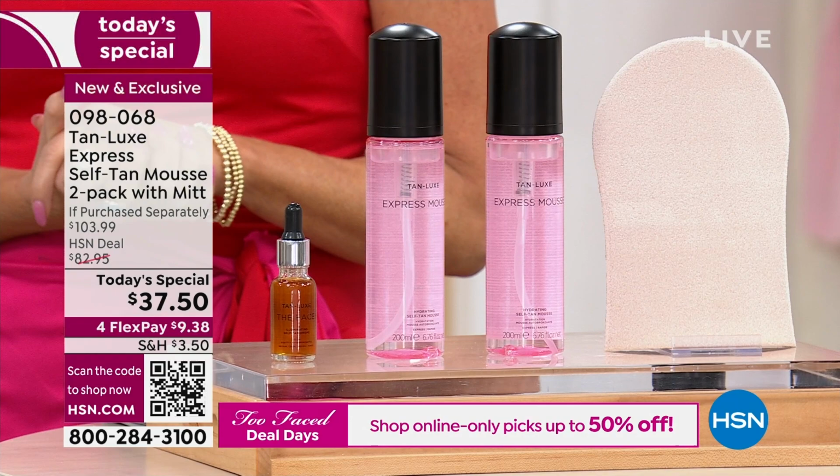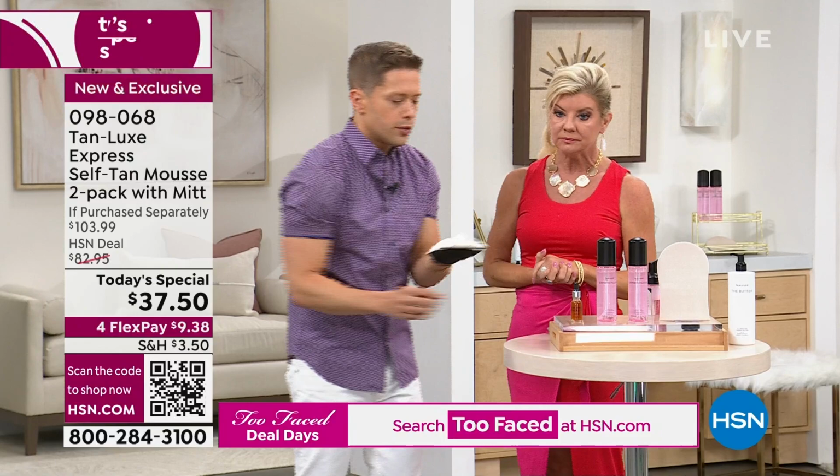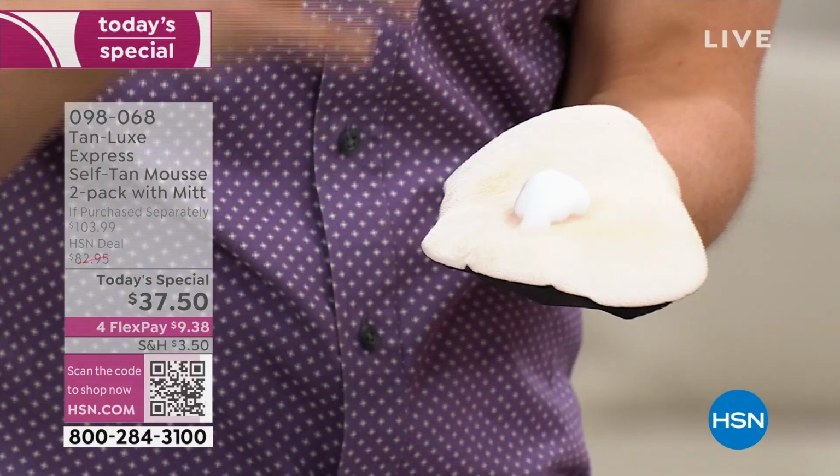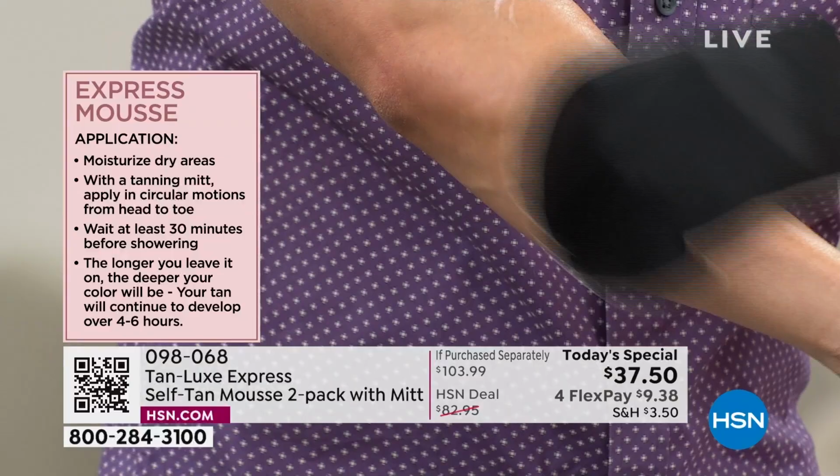But at the end of the day, most of the mousses that you see come out of the bottle brown because they're loaded with guide colors, synthetic dyes, and artificial bronzers. It clogs your pores, it dries out your skin, and your tan is only as good as your skin is hydrated. So we're treating your skin with hyaluronic acid, vitamin C, and beta glucan to give you supple, hydrated skin for the tan to last longer.